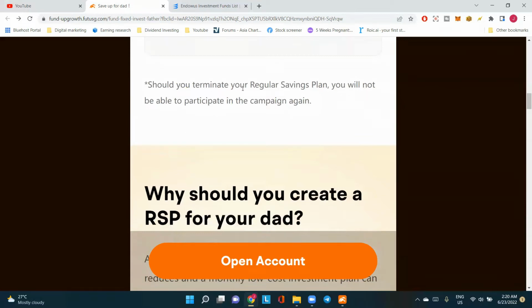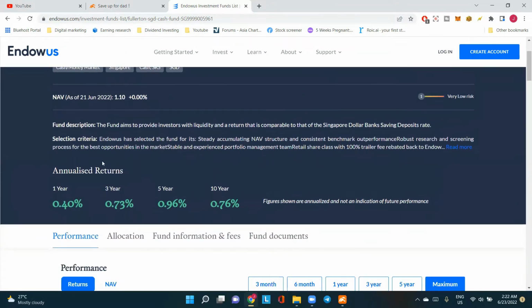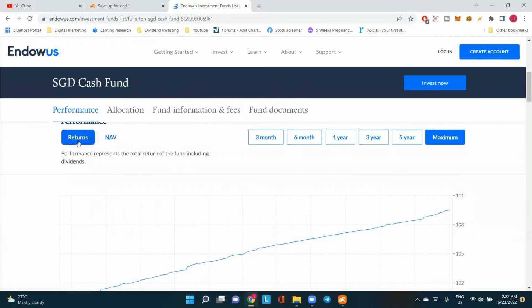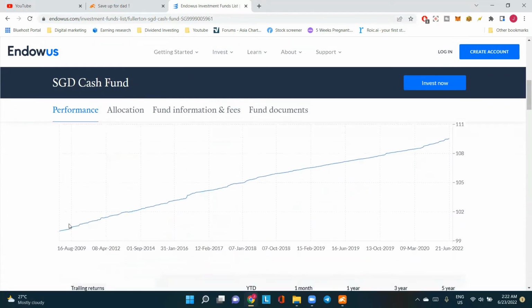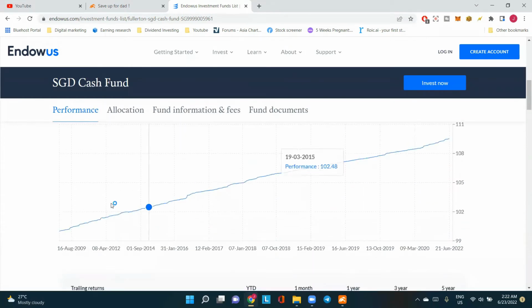Of course, if we terminate our regular saving plan during the promotional period, we will not be able to participate in the campaign again. This is the Endowus website for the Fullerton Cash Fund, and we can see that the returns are generally low because the aim of this fund is to help our cash grow some value if we do not invest it in the stock market at this moment. In addition, we can see that the return is very stable all the way. Let's say I click the maximum, we can see that the fund has grown consistently since 2009. So this is a stable fund for our cash reserve.